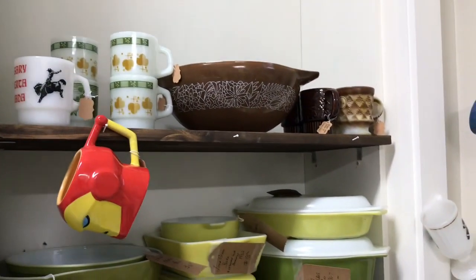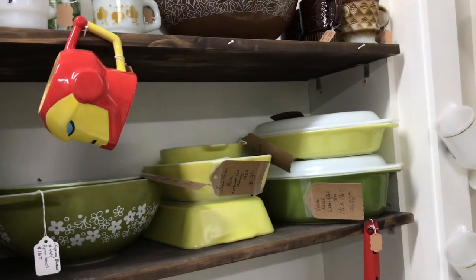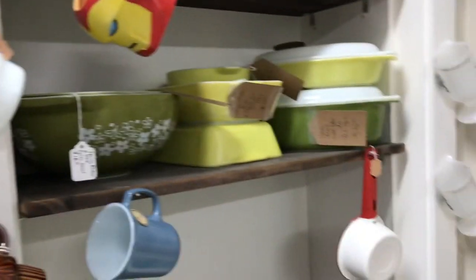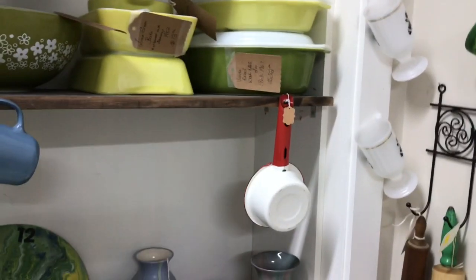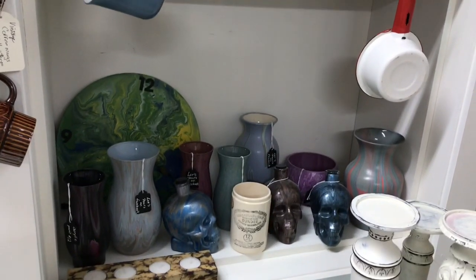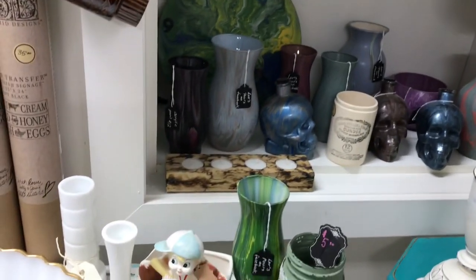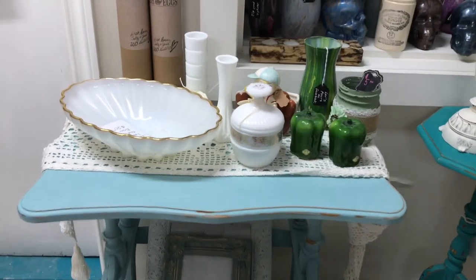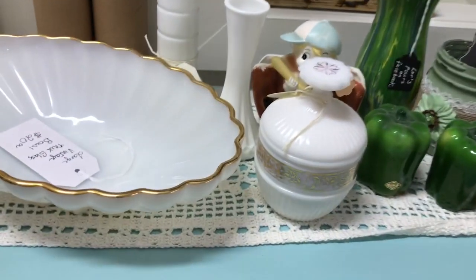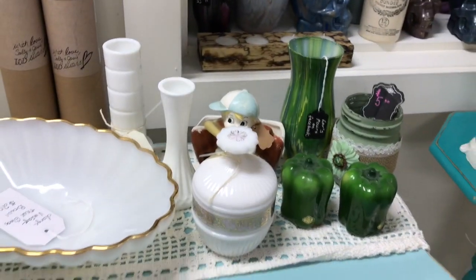All right, over here. What a surprise. More Pyrex. And how about the Iron Man cup? Come on, you guys. You must have an Iron Man in your family. Laura's Pours, she's got everything. She's got skulls. There is a clock back there. Really cool items. And another milk glass. This is a really cool milk glass bowl. Just immaculate condition. Few more pieces.